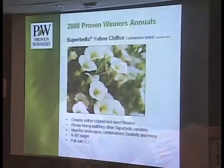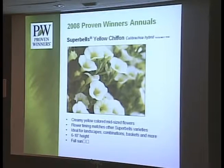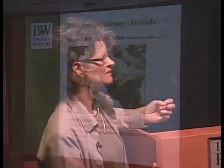This is another calibrachoa, yellow chiffon, that's new this year. Every year I sign myself up for the garden writers list. I'm not a garden writer, but I said, you know what, I need to trial these plants too and see how they're going to do. So every year I get a box of plants for the new varieties, and I got this last year, and it bloomed all season. Bloomed all season. You want to fertilize them well, and they would do a lot better for you.